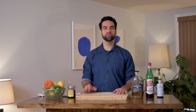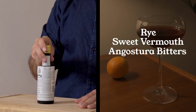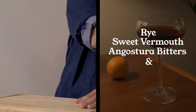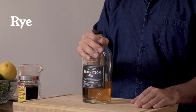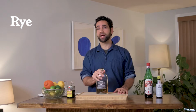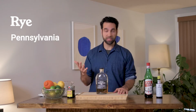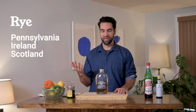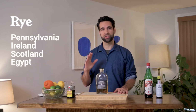For the Manhattan, you will need rye, sweet vermouth, Angostura Bitters, and maraschino cherries. Rye. Rye is an American style of whiskey for sure, coming from the Monongahela Valley south of Pittsburgh, Pennsylvania. The art of whiskey distilling comes from Ireland and Scotland, and the science of distilling itself comes from Alexandria, Egypt around the 1st century AD.